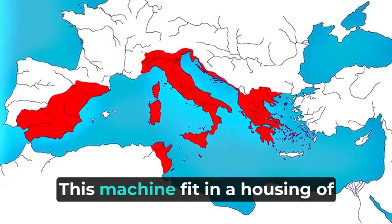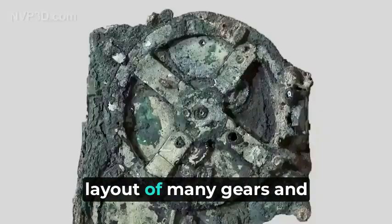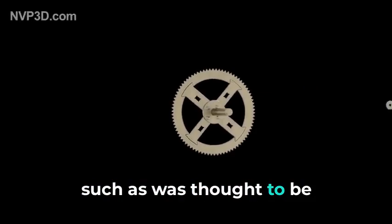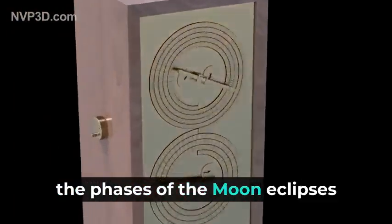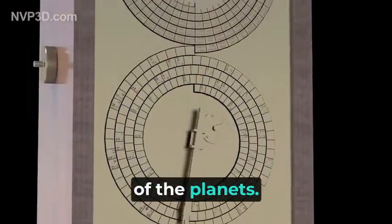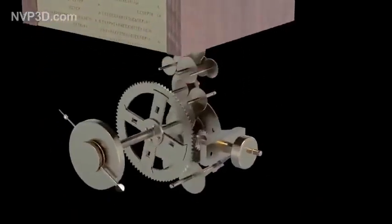This machine, fitted into a housing of 34 x 18 x 9 centimeters, is a complex arrangement of many gears and sprockets with a precision that was thought to be possible only in modern watches. It was believed that with this it would be possible to predict the position of the sun and the moon, the phases of the moon, eclipses, calendar cycles, and maybe even the location of the planets. Analog computers of such complexity were only built again as late as the 19th century.